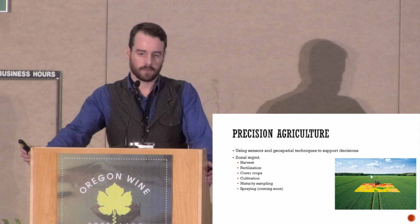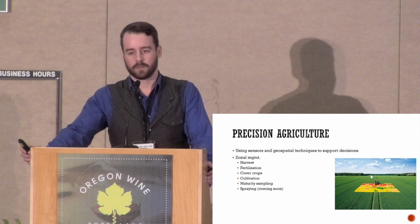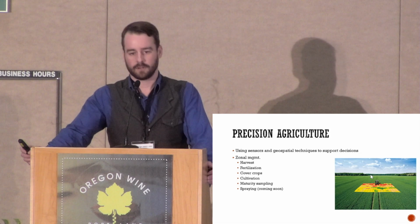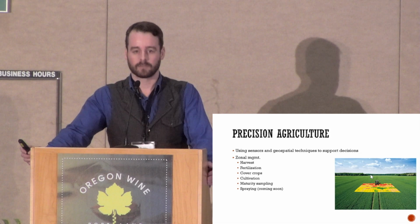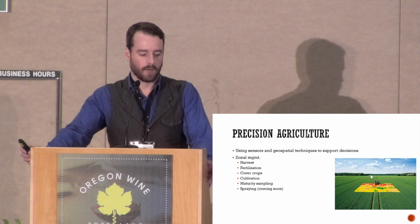Cover cropping as well is something that people have been doing, so variable rate seeding and cover crops or different kinds of cover crops, so using cover crops that will compete more for water and nutrients in higher vigor zones, and then cover crops in zones like buckwheat or something that doesn't really compete for water and nutrients in lower vigor areas. Obviously cultivation.